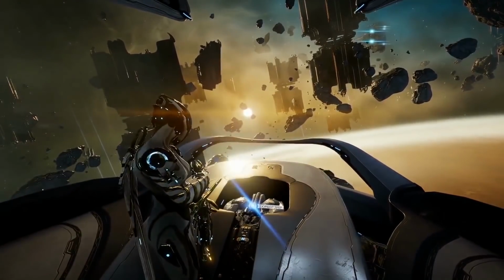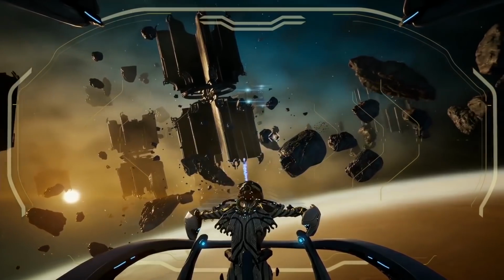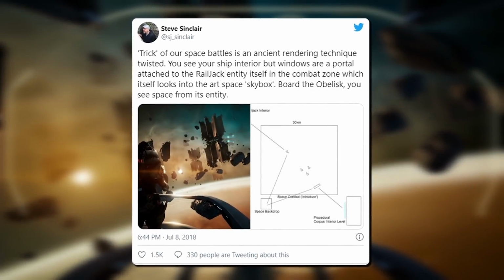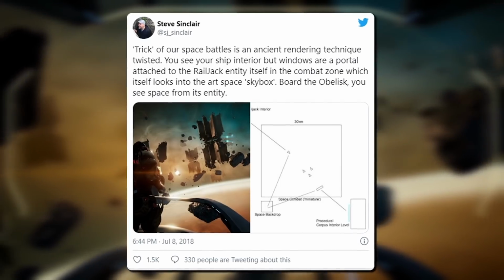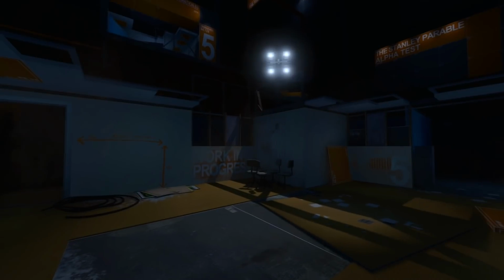So the cockpit of Warframe's ships is actually like a big portal into a completely different map. And to quote designer Steve Sinclair, "The trick of our space battles is an ancient rendering technique twisted. You see your ship interior, but windows are a portal attached to the Railjack entity itself in the combat zone, which itself looks into the art space skybox." So essentially, this is a simple solution to a complex problem, but still it's kind of hard and weird to explain, to the point where the PC Gamer interview says that some Digital Extremes programmers were actually confused by it.